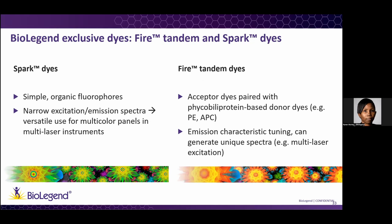So this is where our exclusive Spark and Fire tandem dyes come in. Spark dyes are small organic fluorophores that possess relatively narrow excitation emission spectra, which allows them to be slotted into previously unoccupied spectral spaces. And Fire dyes are acceptor dyes that are paired with phycobiliprotein-based donor dyes like PE and APC.